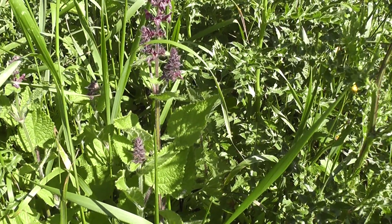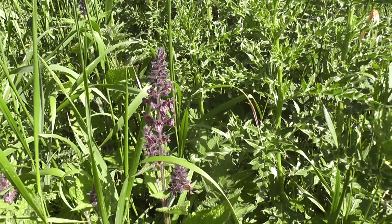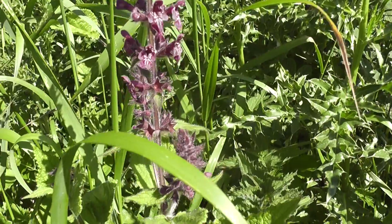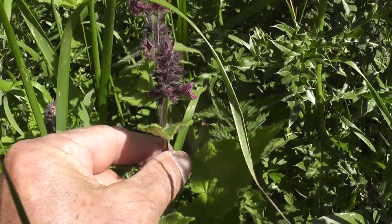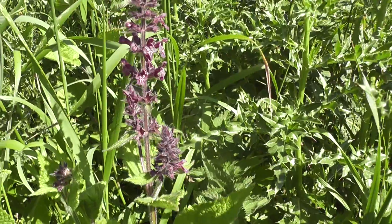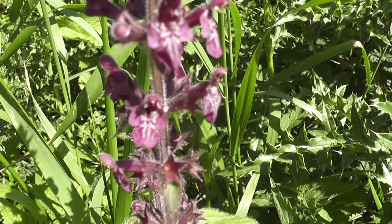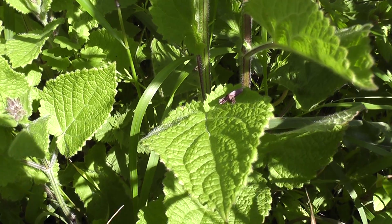So this hairy little plant, very common, is hedge woundwort. And it belongs to the family with square stems, the labiates. The flower, it has a nice little flower. And it has this downy foliage, you can see the sun reflecting on the hairs there.